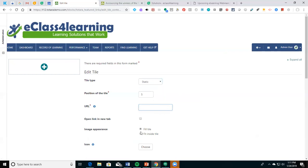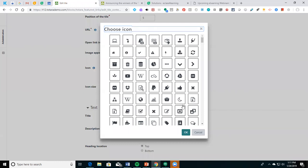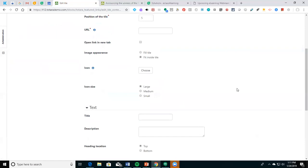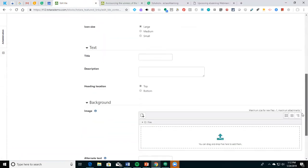You can either have the image fill the entire tile, or if you want it to fit inside, it gives it a little bit of white space around the edges. I usually like fit inside, but you can test which one you like better. If you don't have an icon and you want an icon-driven one, I uploaded my own, but they have an icon library where you could just pick one. Or you can, a little bit down here, add your own image, which is what I did.